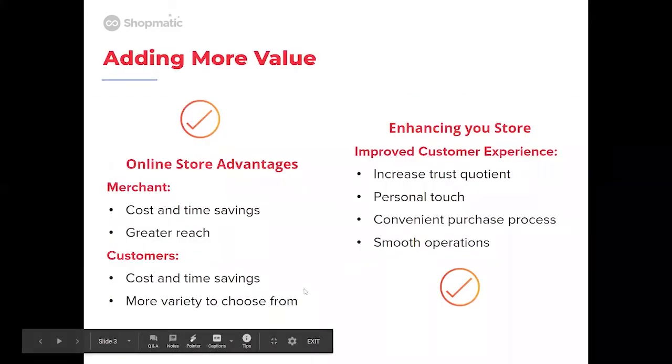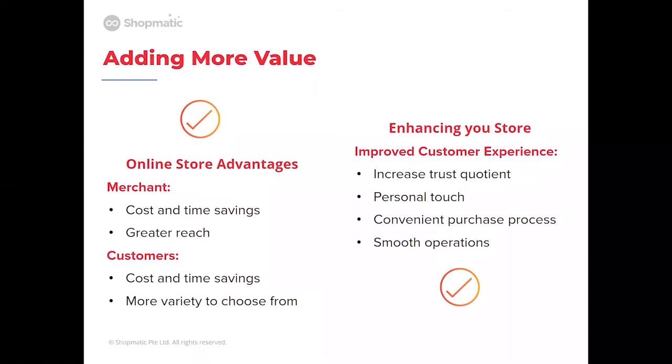Well, let's start off with the advantages that we are already aware of for an online store. Number one, for a merchant, it saves a lot of time and cost in terms of setup. It helps us reach a lot more customers from diverse places. At the same time, for our customers as well, it saves a lot of time and cost. And now they have a lot more options to choose from, not only from one website, but multiple websites.